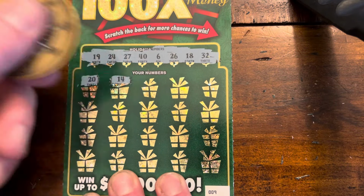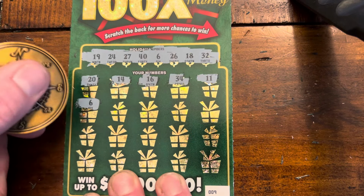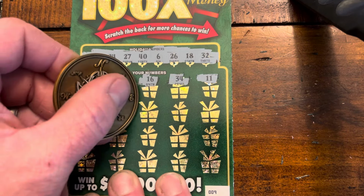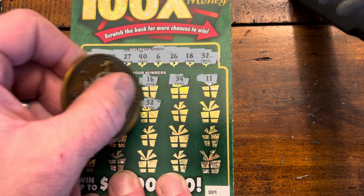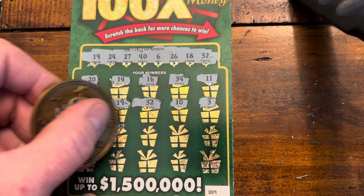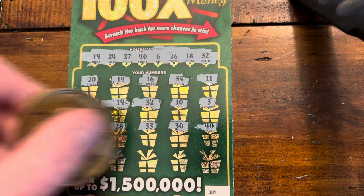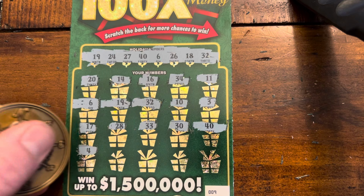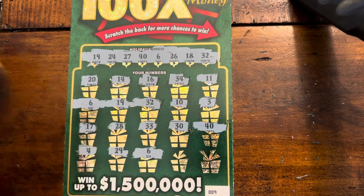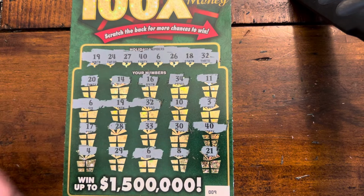20, 14, 16, 34, and 11. 6, there we go. Got us a match. Can we get anything else to go with it? 19, there we go. It's 2 matches. 32, 3 matches. 10, 3, 17, 28, 33, 30. 40, there's another match. 4, 29, 6, what is that, our 5th match? And an 8, and a 21. So we got 5 matches on the front.